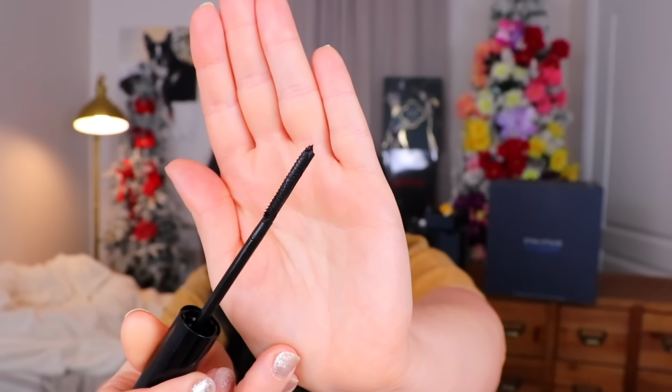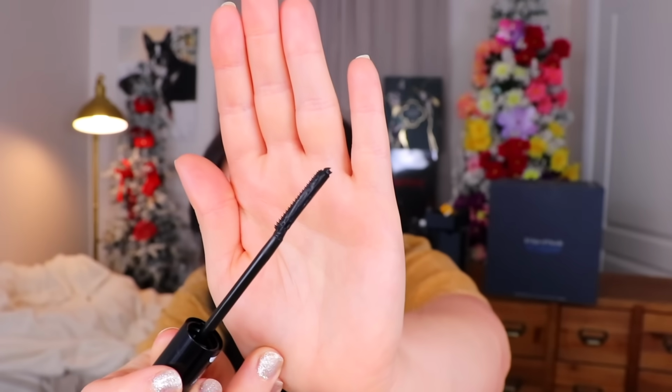A very straight, skinny, barely any bristled wand. It's more like a tiny comb. It's like an itty bitty, tiny, thin, razor sharp looking toothbrush. Since it's from Sisley, I'm sure this is an expensive mascara. If you're getting a tester, does it have the same amount as a regular full-size Sisley mascara? Oh my goodness. Okay, if it is a full-size actual Sisley mascara, it's $85, which is absurd.